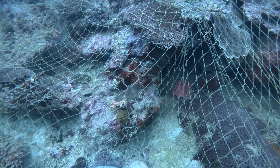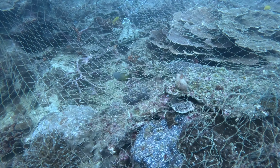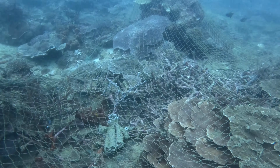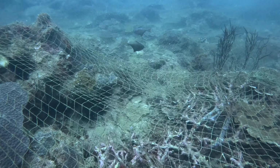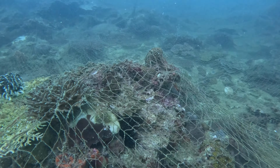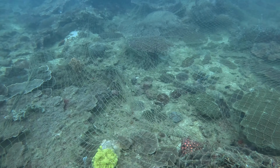Now, with the Malaysian team and us, we were trying to work out, has this been accidentally dropped or has it been purposely dropped to be picked up later? This is something that also happens, where people drop huge fishing nets and then come and collect them later. As you can see, it's canvassing right across the entire reef.